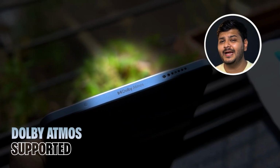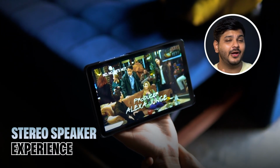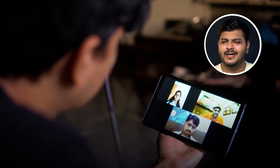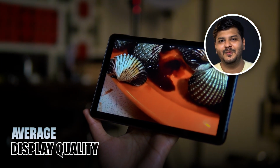Starting off, I really want to highlight the Dolby audio experience on this tablet. With a stereo speaker experience, the audio quality is quite loud, so it can fill your entire room. I tried watching a few trailers, a few movies, as well as attended quite a few calls, and my first observation in every activity was that the speakers are something which you can rely on, but at the same time the display does not complement the quality.